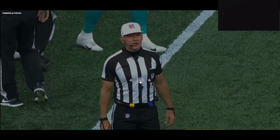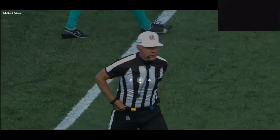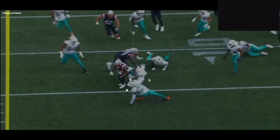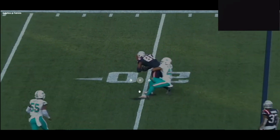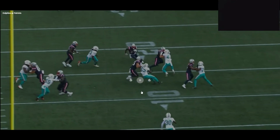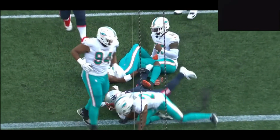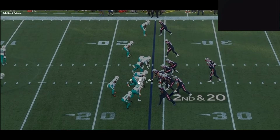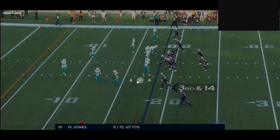Yeah, this did get called back, if I remember right. But it doesn't fix the Landon Roberts situation. He still needed to stay patient. Because if I remember right, this penalty was on the opposite side of the play. Let's go back. All right, here we go. 2nd and 20. Good job by Nick Needham reading that quickly. Would like to get some pass rush a little bit more, but good job by Nick Needham.